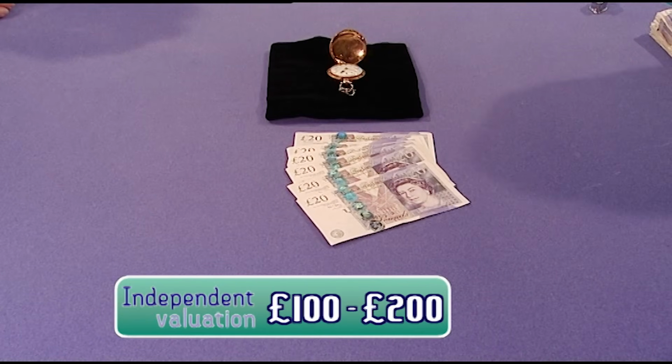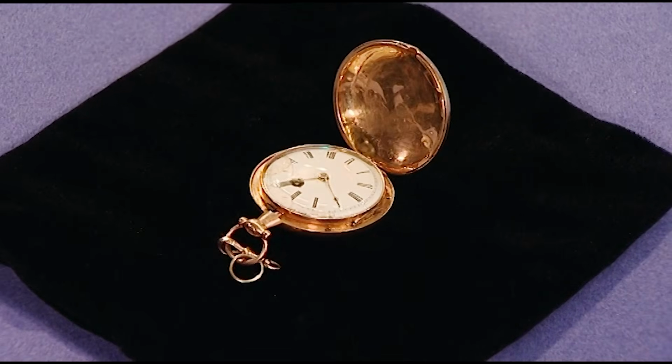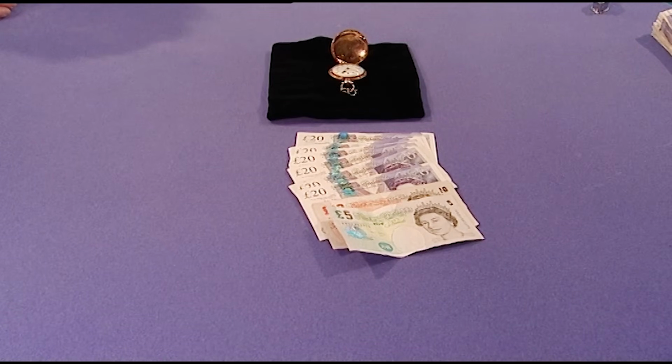120. No, I'd still like more than that. Perhaps I'll try 130. I think I'd still like a little bit more. I think £130 for a watch in that condition is quite good. £135. I'd still like more. I'm sorry. Do you want to tell me what you would like? No. That makes it difficult, doesn't it? It does make it difficult. You've thrown the ball back in my court now.